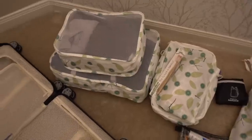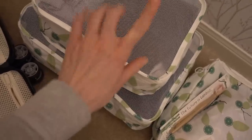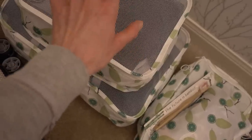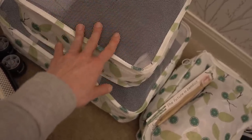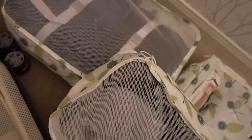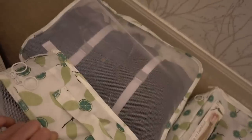All right, so I got everybody in their packing cubes. Just a little rundown. I have a large and a medium packing cube here. In the medium packing cube, I have all of my leggings, sports bras, my running shorts, and my pajamas. And then here I have my thicker pants and my sweatshirt and that cardigan that are thicker. These packing cubes are really nice because they've got snaps, so they hold everything in place, which is great.